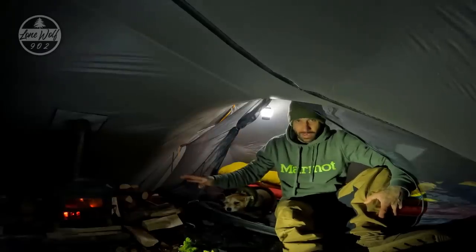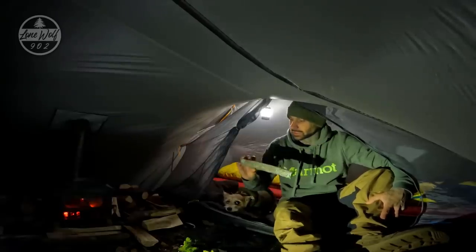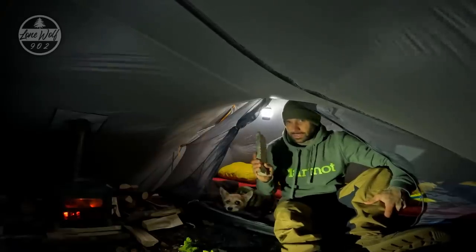I'm not gonna burn it all night, as I never do. I'm gonna stoke it up with some of these really hard pieces of wood, these really dense pieces of maple. Probably 2 or 3 rounds in there and let it burn. When it goes out, it goes out. And I should probably mention the firewood.